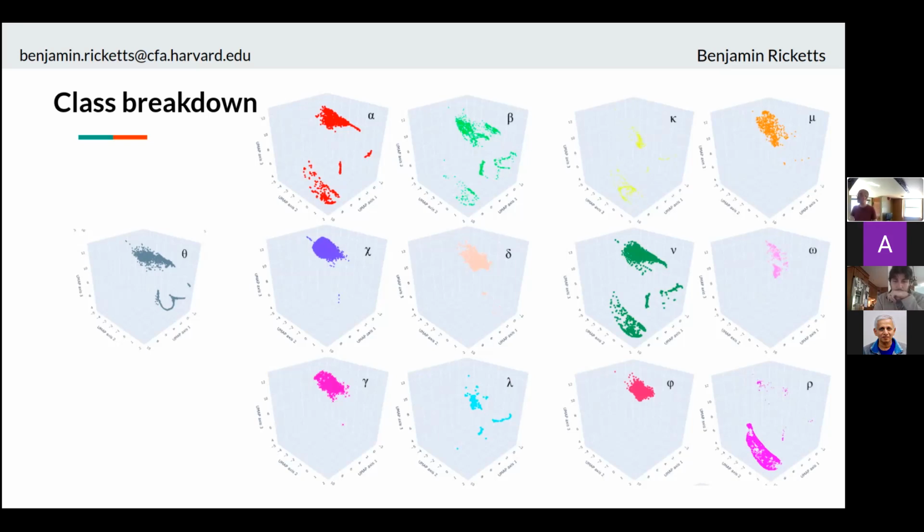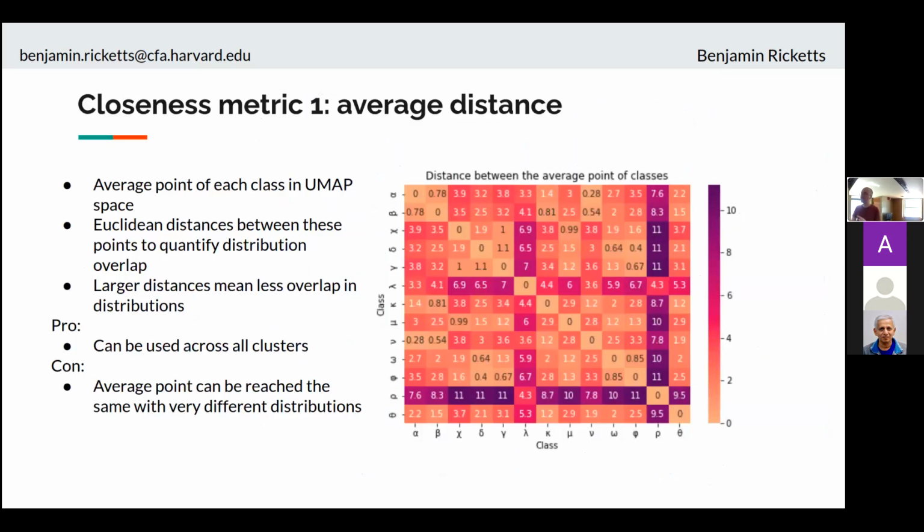One way of breaking this down is by looking at what we call closeness metrics. This first one takes the average position in this UMAP projection, and then compares the distances between these average points to see if there is significant overlap in the distributions. For the most part, you can see here that rho is very different to almost every other class. Its distribution is very odd, but there is significant closeness between, for instance, the alpha class and the nu class, and beta and the nu class, which suggests there is perhaps some similar structure, similar behavior going on here.